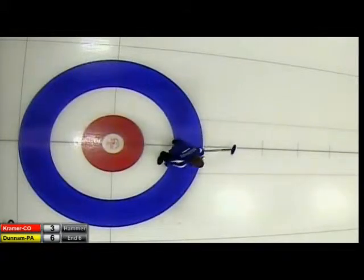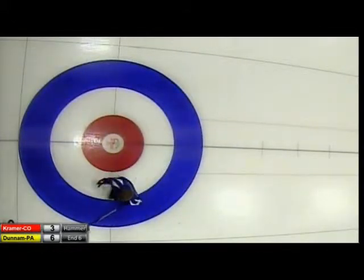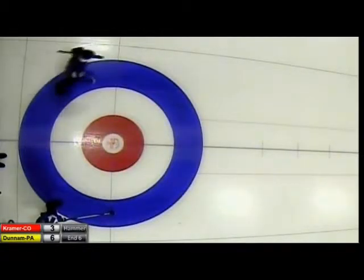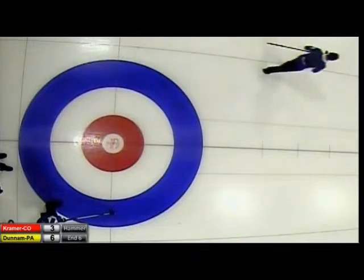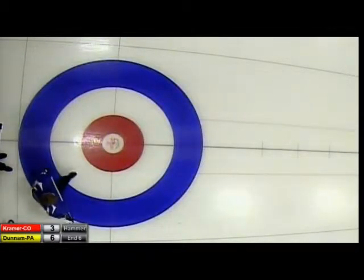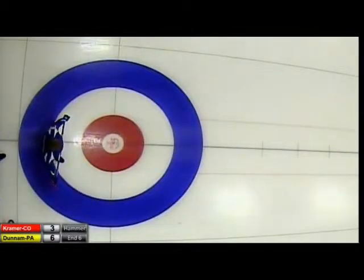So which sheet are we doing? We're currently showing sheet 3, Kramer versus Dunham. We're going to try to get some highlights from sheet 1. Yeah, actually, it's been a fun morning. A lot of big ends on all sheets, actually. 3, 4, 4 renders. So teams are always in it.